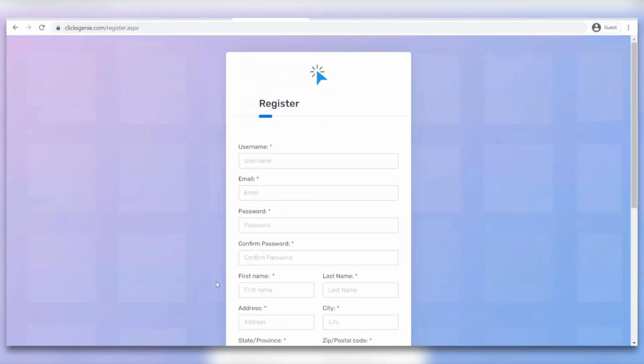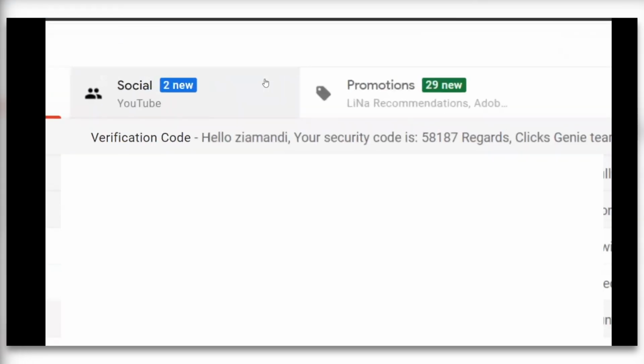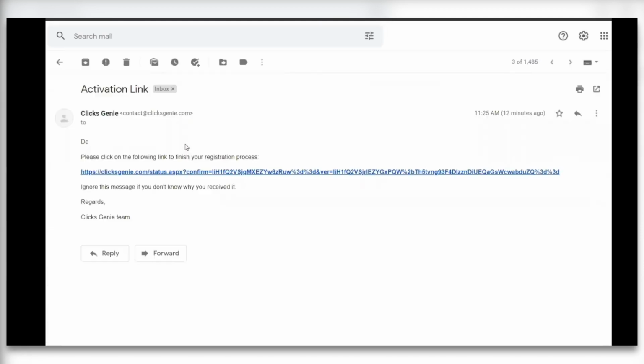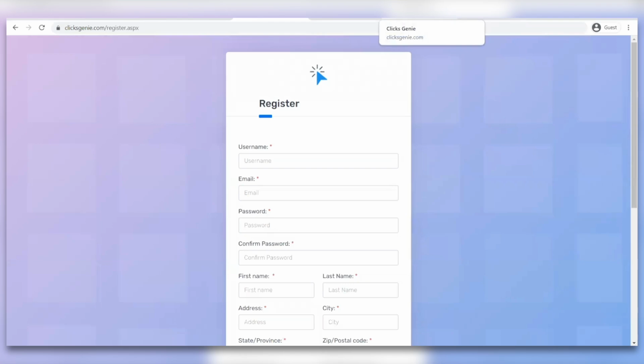As soon as you hit that button, you're going to have to confirm that the email you provided is a working email, and this is crucial because this is where you're going to be doing the main work so you can earn. So check your inbox and see if the email confirmation was sent to you, and then just click on the activation link that they sent to you, and once you've clicked on that, you will right away be able to sign into your official account.